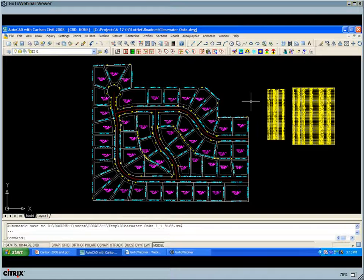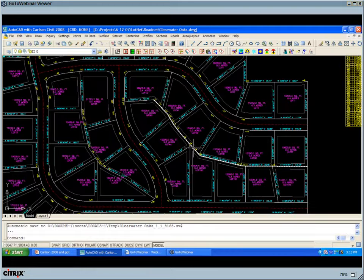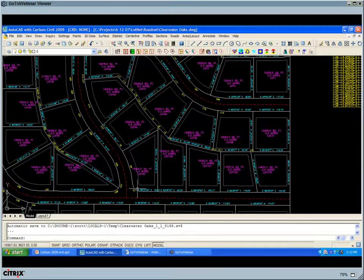That'd be great. One of the things that I really wanted to show today was how the editing tools inside the software really work for you, being able to divide your lots out and modify a lot. If you don't like what Carlson gives you, you can just use AutoCAD, draw something in, and have it divide your lots out.